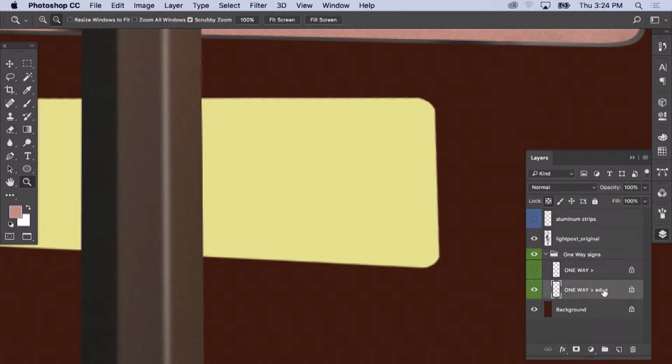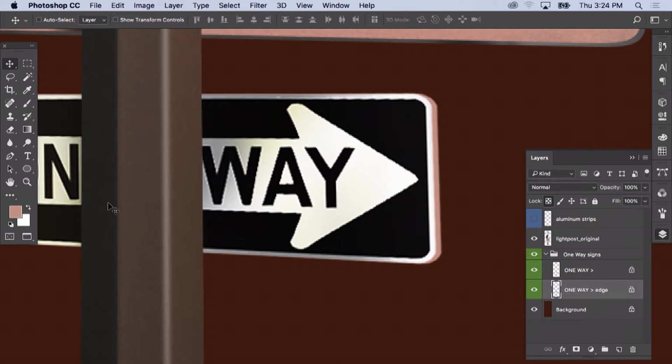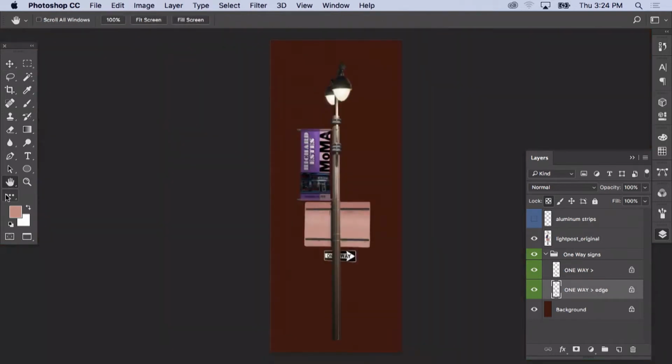Right here. There's the pink color, which matches the one on top. Now I bring this guy back, and I take that sign, the edge, move it over to the left a little, to the right a little bit, and up a little bit. So it follows the perspective of where I've created now. And there you can see that now we have a one-way sign here without having to totally recreate it.